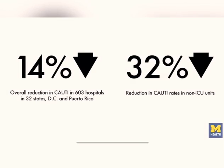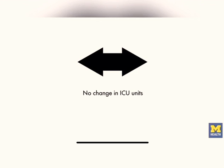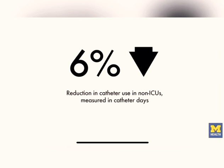The outcome of this very large-scale collaborative was a reduction in catheter-associated urinary tract infection rates. There's also a reduction in catheter use, specifically in units that are not ICU. So these are the medical surgical units. We did not see a reduction, however, in the intensive care unit setting. The other outcome of this initiative was a reduction in catheter use, also again in those units outside of the intensive care. So perhaps a little bit more work needs to be done in the intensive care setting.